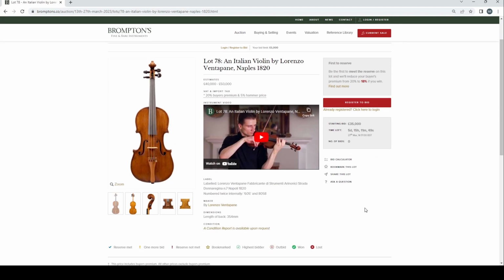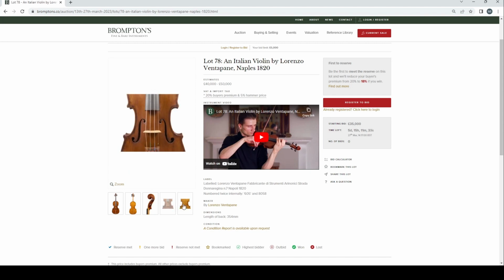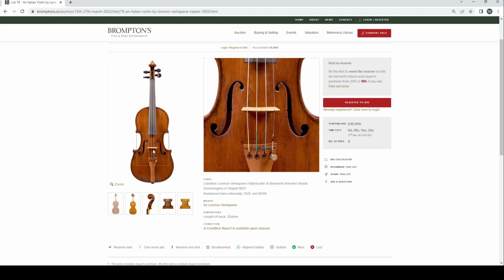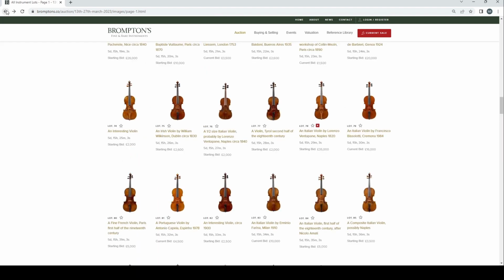Right, now we do have an actual Ventapane here. Italian violin by Lorenzo Ventapane, Naples 1820, 40 to 50,000. Let's see what we've got here. See the wood there. 354. I think the Ventapane stuff is always interesting looking. It's a bit curious. Outlines always a little bit odd, a little bit non-standard to some of the other makers of that period, but they've definitely got charm for sure.